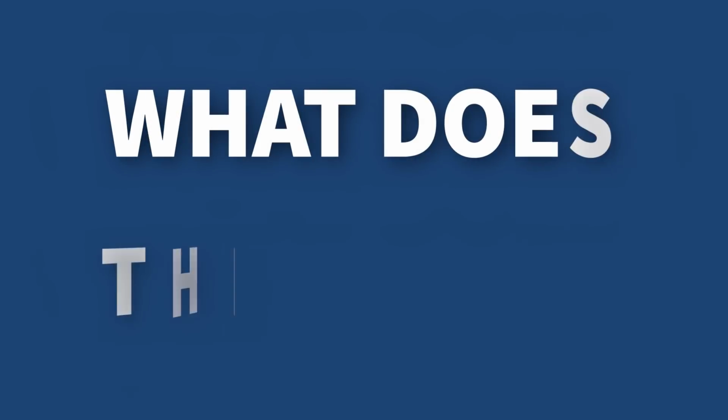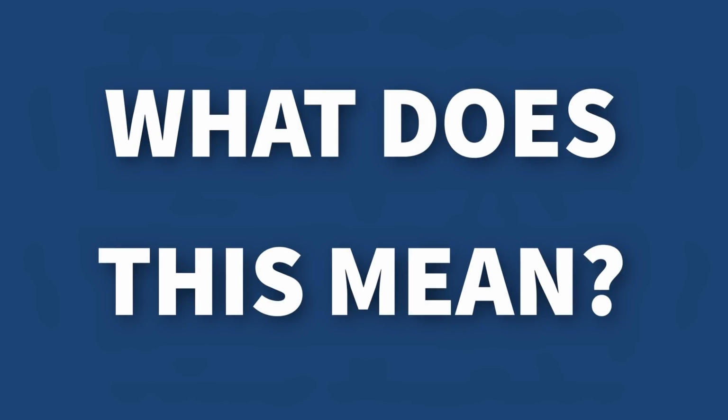So what does this mean for property in the UK? Well, because of the restricted space that we've got available, unfortunately, it's going to mean smaller and smaller houses for an ever increasing price. I'm sorry.